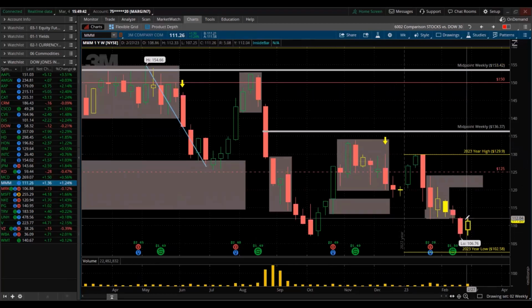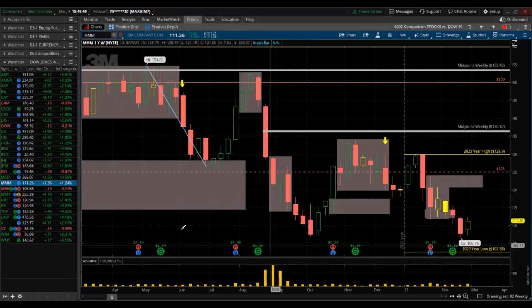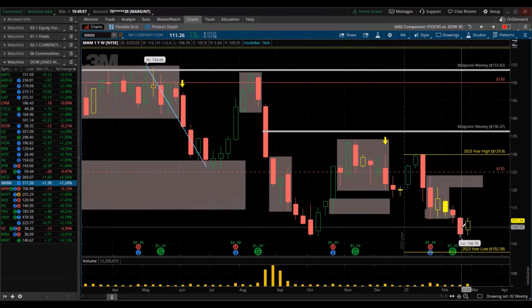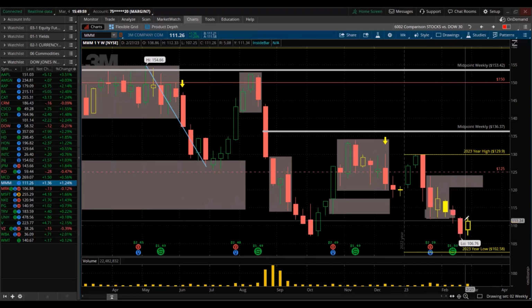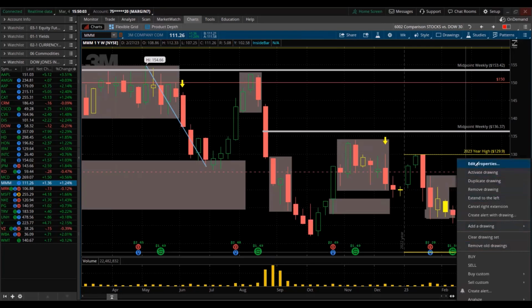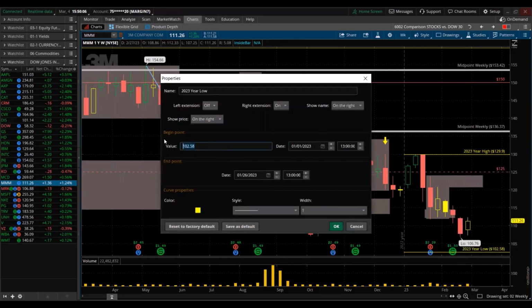3M inside candle. So that's potential reversal. Yep, it's like the harmony pattern. Got low for the year here, so something must have changed there. I wonder if they did a reverse split or something like that. I don't know why that's down here. Let's move it up. Or maybe I did something wrong on my end. There we go.